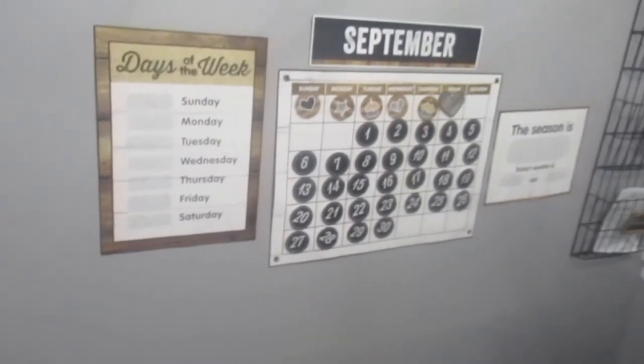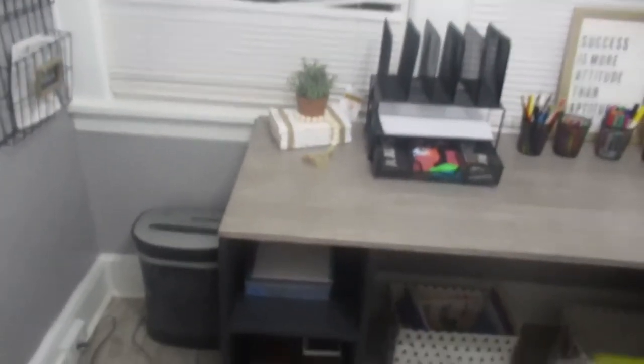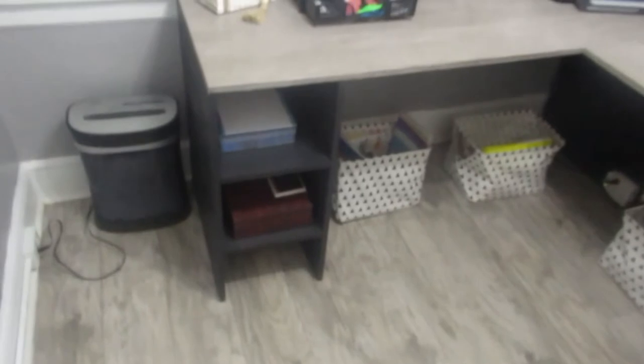So yeah, basically, this is their office, homeschool room, virtual learning room. And as I said, don't talk about my blinds. I know I gotta fix it. This is everything. I'm so excited about how it came out.